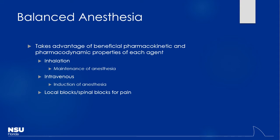Also think about things like spinal blocks or epidural blocks. They allow us to provide very small amounts of drug relative to what we would need to provide systemically to get the same sort of effects. I think about labor pain, using an epidural for those patients. Again, relatively small amounts of drug applied directly into the epidural space to provide analgesia for just a portion of the body, as opposed to providing systemic effects, right?